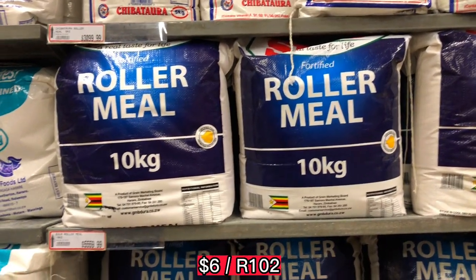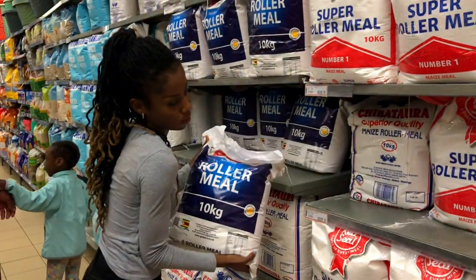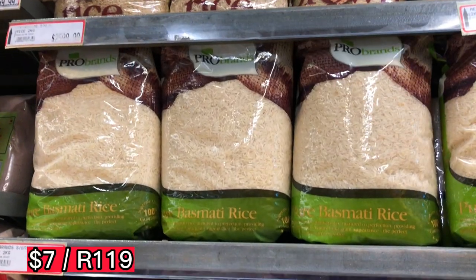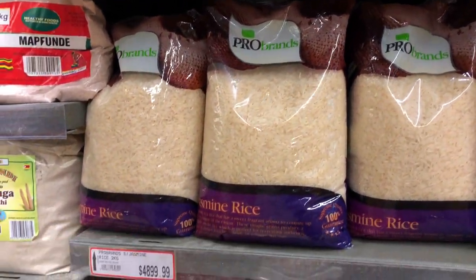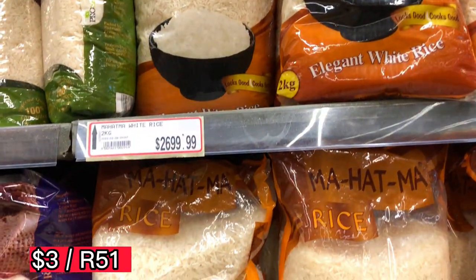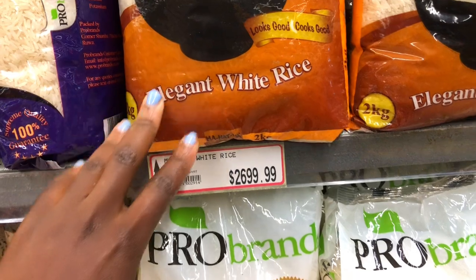And then we have Chibataura maize meal for $3 and Roller Meal for $6. Chibataura is a bit darker than Roller Meal, so we prefer Roller Meal. But you can get what you can afford. Then there's rice from $7, basmati, jasmine rice at $5, other rices like Mahatma, Tastic, for which is also like 51 rand, and pretty much affordable, you guys.